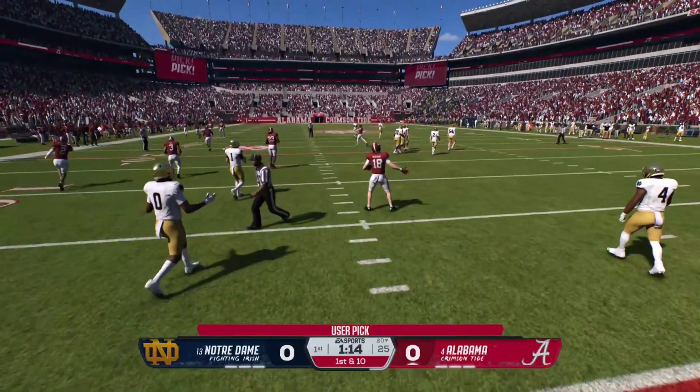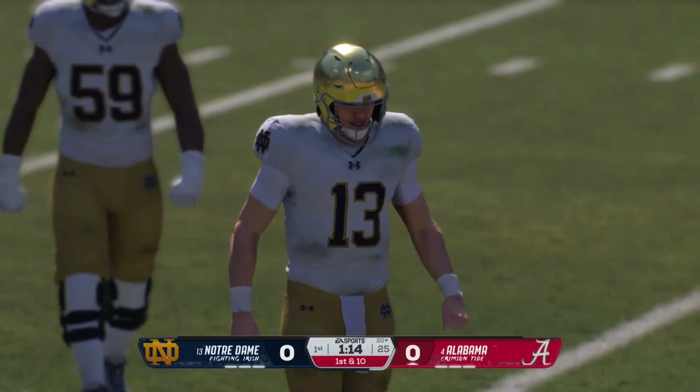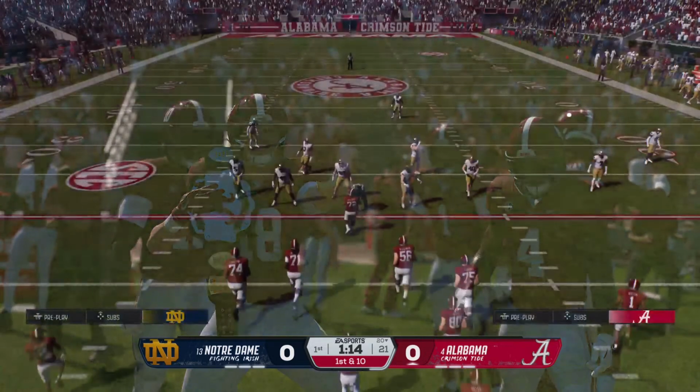Hey, these guys have been giving up some plays. I mean, this offense looked pretty good. They're moving the ball, but they get him to third down. They get pressure on the quarterback. The quarterback panics, puts that ball into coverage, and this defense comes up with that big interception.